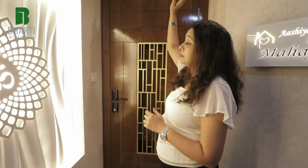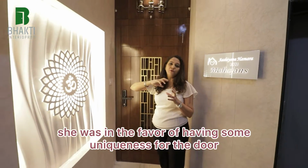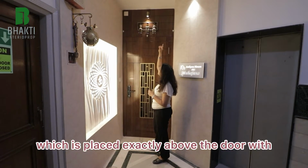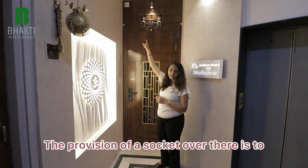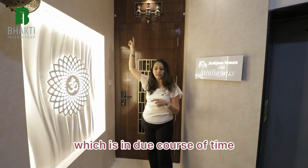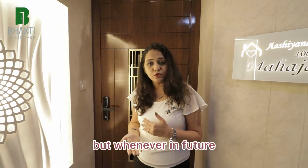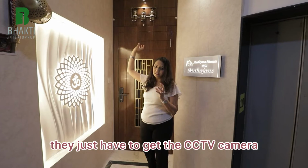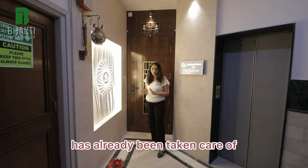She was in favor of having some uniqueness for the door. So what you see is an antique placed exactly above the door with an antique finish spotlight. The provision of a socket there is to take care of the CCTV provisioning in due course of time. They didn't want the CCTV immediately, but whenever they want to go for it in future, they just have to get the CCTV camera and plug it in. That's it. The entire electrical with regards to CCTV has already been taken care of.